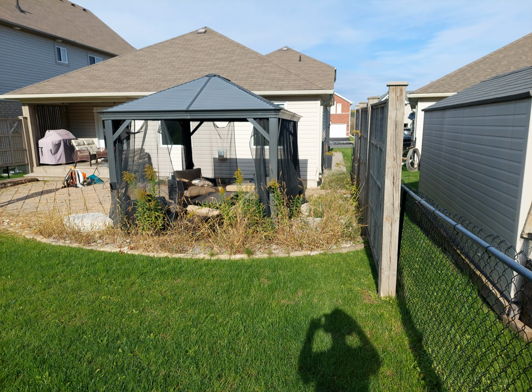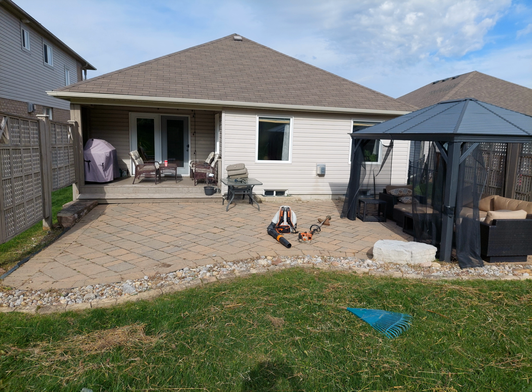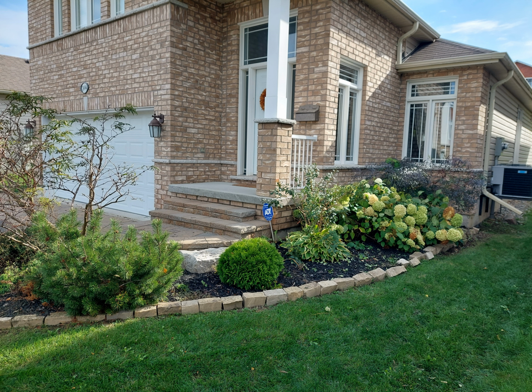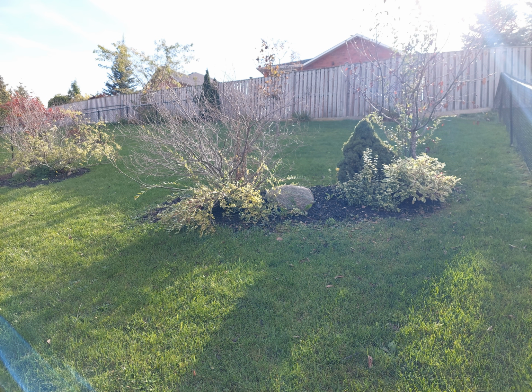Good morning, everyone. These photos here are the before pictures and then after pictures of a patio that my employee cleaned up. This picture here is some bushes that I trimmed back. It was pretty bad, and now it looks so much better.